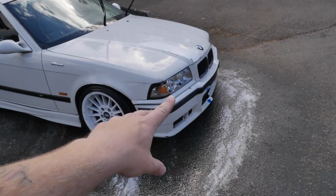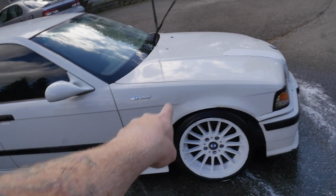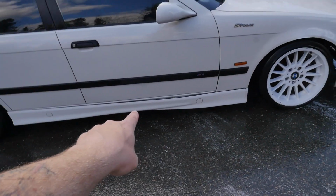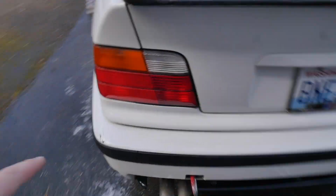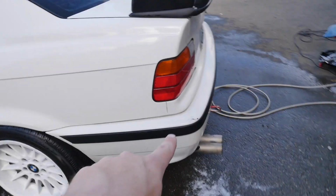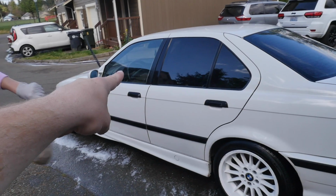We got the original Depot headlights. Tires are on their way. We still haven't got a fender yet. I'm going to try and fix this side skirt here. Side markers are coming in the mail. Tail lights are coming in the mail. We still haven't got a rear diffuser. We still haven't got an exhaust. We're keeping this rear bumper. We can probably do some touch-up paints on the side scratches. Seats we haven't ordered yet.